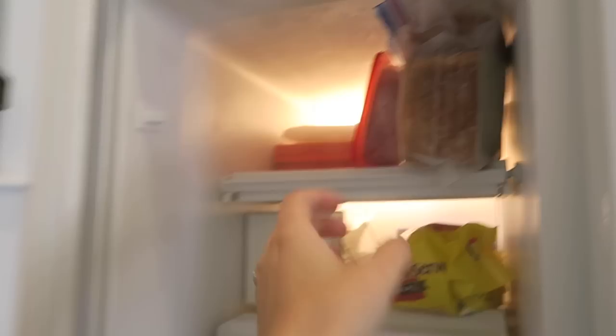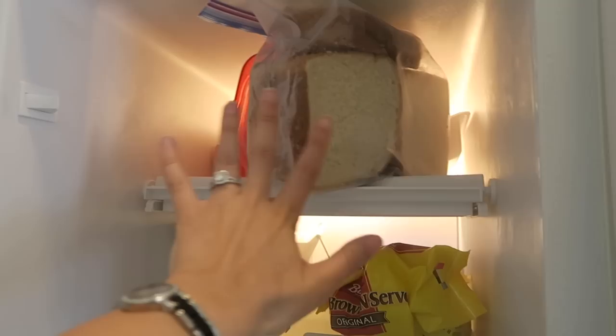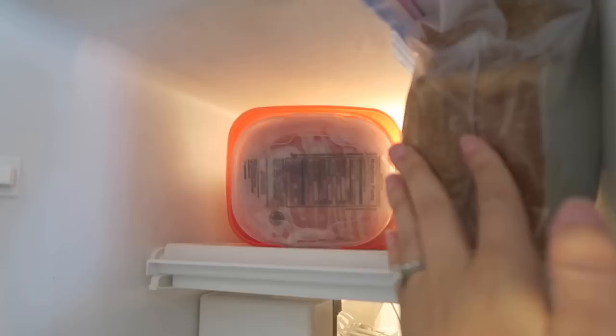A lot of you guys were asking how I freeze bread. Okay, so what you do is you basically just take part of it, you put it in a freezer bag or anything like that, and you literally just freeze it. And then when you're ready to use it, you take it out, you leave it out on your counter, and it thaws, and then you can continue on. We also have a frozen lunch meat in here. I've never done that before, but I did it.